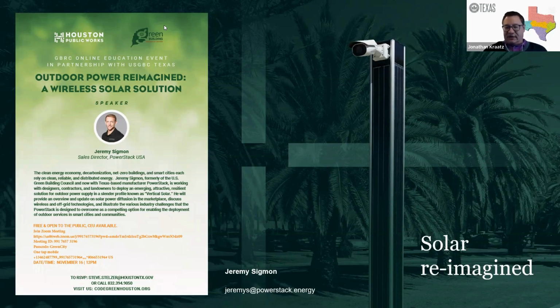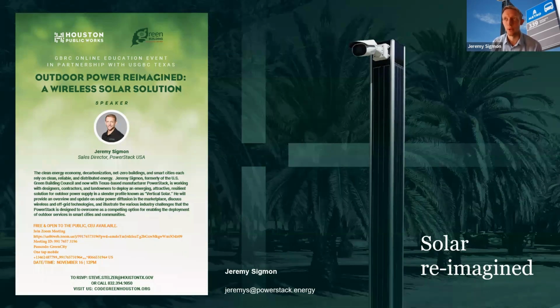We've got one more question in here. What does the future hold for putting vertical panels on houses or buildings, etc.? It's an interesting question. I have not done as much thinking about how it would integrate into buildings and houses. I think there's obviously ways to do it.